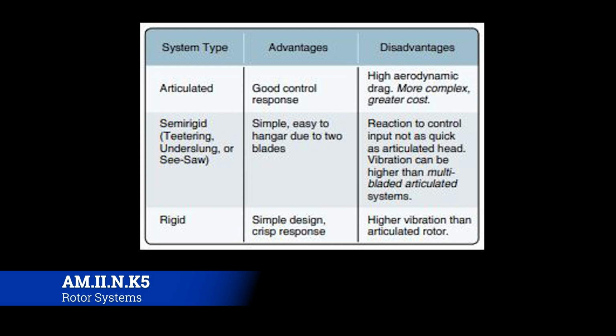Vibration can be higher than multi-bladed articulated systems. So they're simple, they're cheaper to operate, they're cheaper and easier to hangar. And so if you think about people that are operating in environments where maneuverability isn't necessarily key, like crop duster work or maybe survey over pipelines, where you're basically flying for the most part straight and level with occasional turns here or there, then you're going to find that semi-rigid, especially if you want to keep the cost down and the aircraft availability super high.